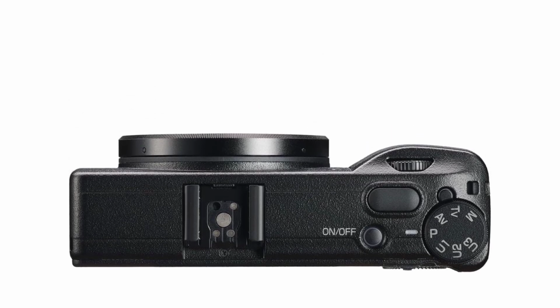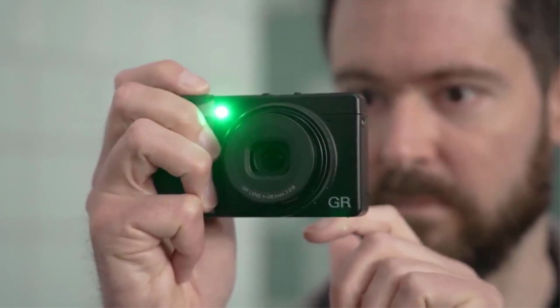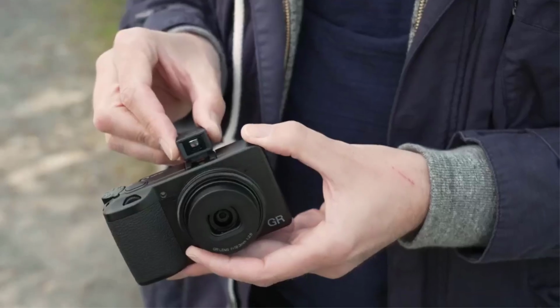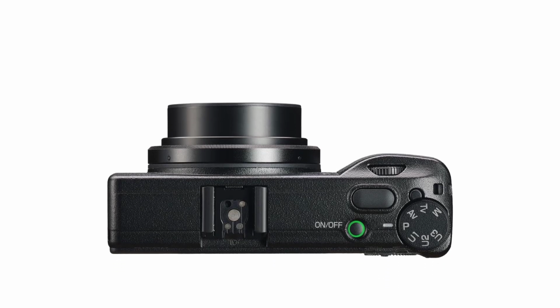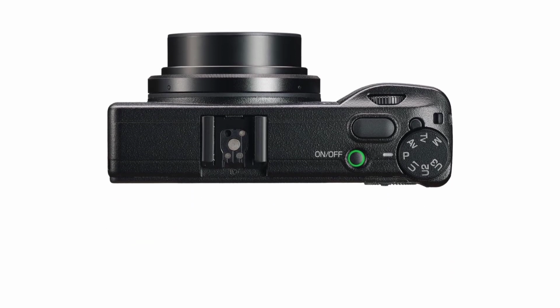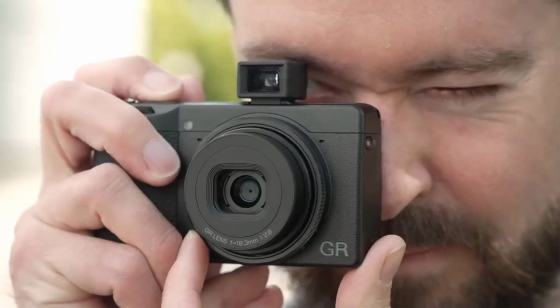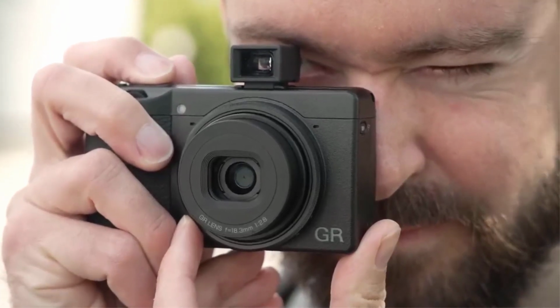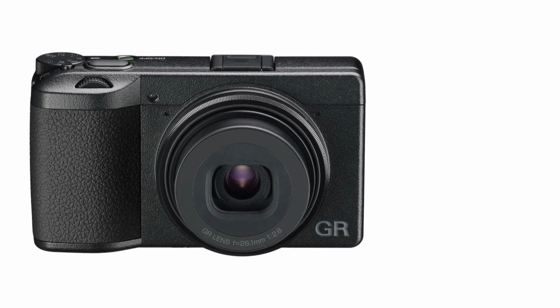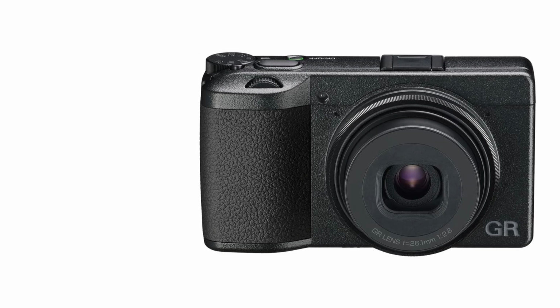With its quick startup time of approximately 0.8 seconds and high-speed hybrid autofocus, it ensures that users can capture moments effortlessly. The camera supports multiple aspect ratios, 1:1 and 3:2, and file formats, MP4, while also incorporating various metering options for enhanced shooting versatility. Overall, the Ricoh GR exemplifies efficiency and performance, making it an ideal choice for photographers seeking both mobility and quality in their work.